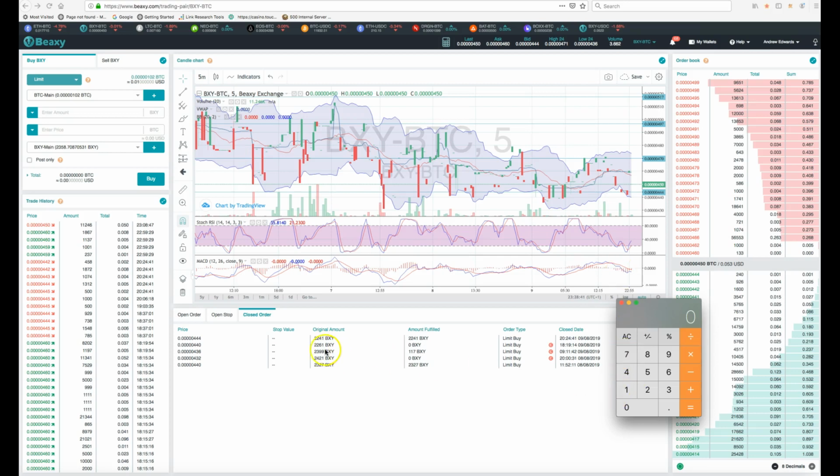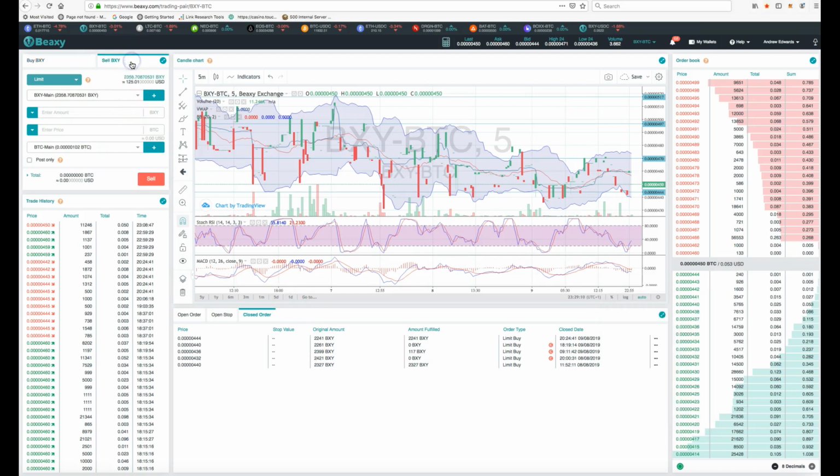But yeah, so we bought in here, bought 2,241 at 444. Spread that 2,241 plus the 117 that we did actually get to complete, plus 117, and we ended up with 2,358. So yeah, we are actually up about 1%, 1 and a bit percent. So that should be reflected in here. There you go, 2,358 Beaxy.